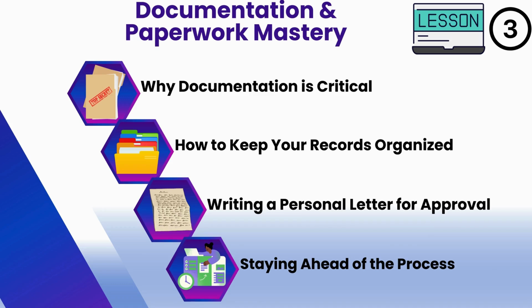Welcome back. In this lesson, we're diving into a critical piece of the weight loss surgery approval process: documentation and paperwork. The truth is, preparing your paperwork can feel overwhelming. From insurance requirements to doctor's notes, there's a lot to keep track of. But here's the good news. With a little organization, you can simplify this process and avoid unnecessary delays.